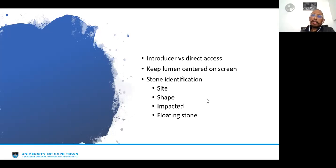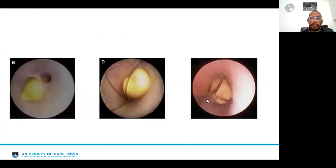Then stone identification. It's very important to look at a few things: the site of the stone, so the proximity to the papilla or to the gland, and the shape of the stone, because that will predetermine your success in being able to remove the stone. The stone can either be oval shaped or round, which makes removal easier, or it can be like a staghorn shape with obtuse angles, which can make it a lot more difficult to remove. It can either be impacted or a floating stone, and you can imagine a floating stone would be much easier to remove.